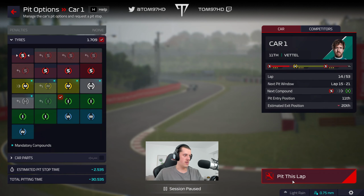I don't think anyone else is pitting. I think everyone's going to commit to the inters now at this stage. So we'll see. Although Perez does pit, to be fair. A wet tyre now? That's a bit of a risk, surely. No, it goes to the wets. Okay. We'll take it. That might give us an extra place.